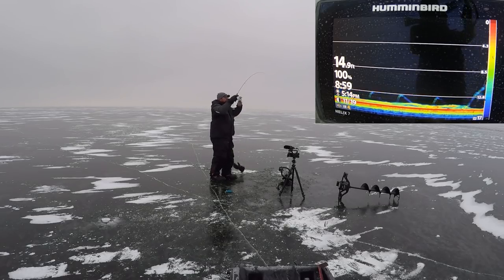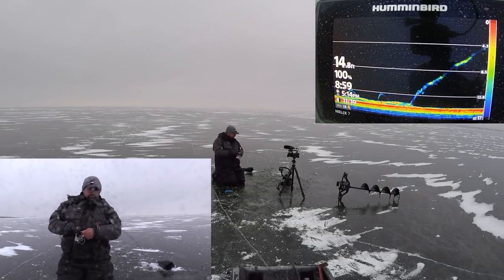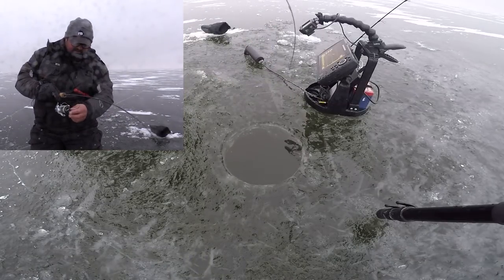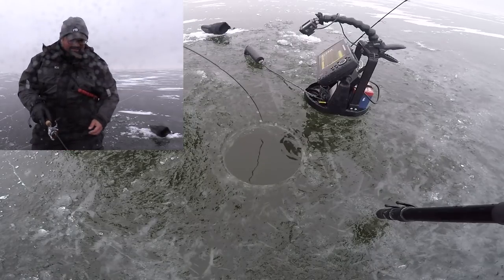There we go. That one took a little bit of coaxing. Had to get him on the bottom, brought him up. It's like another nice fish though. Jeez, I can't beat early ice.